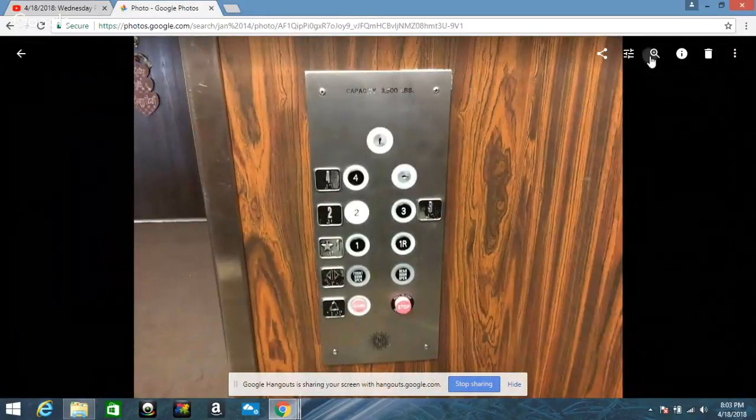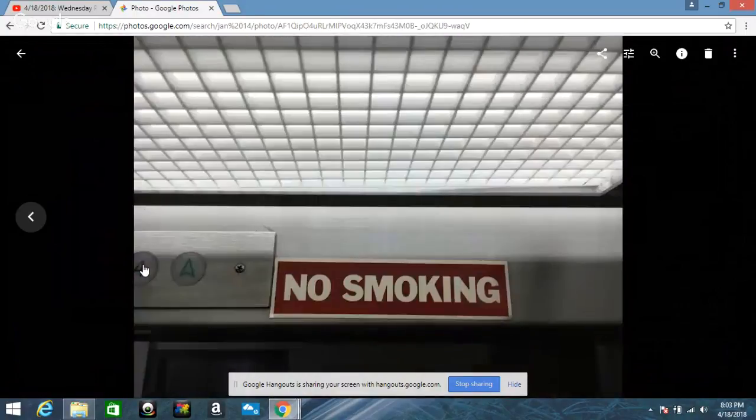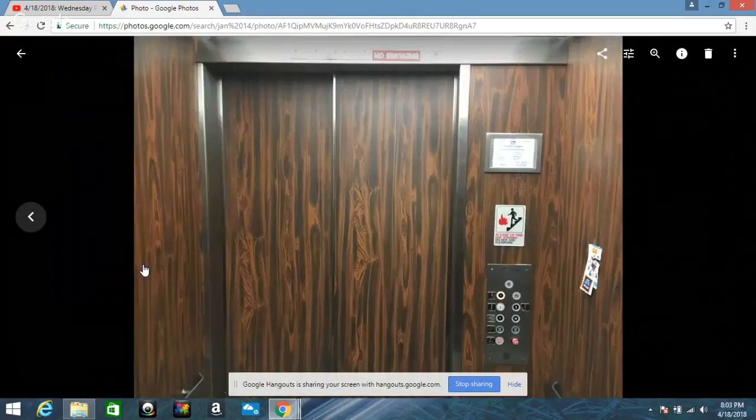There's your car station, by the way. See? And I was going to enlarge it, and it wouldn't show the whole thing. So you got 1R, 2, 3, and 4. They don't have a 1R thing for, you know, a braille. There's your indicator inside. No smoking. There's the front of it.